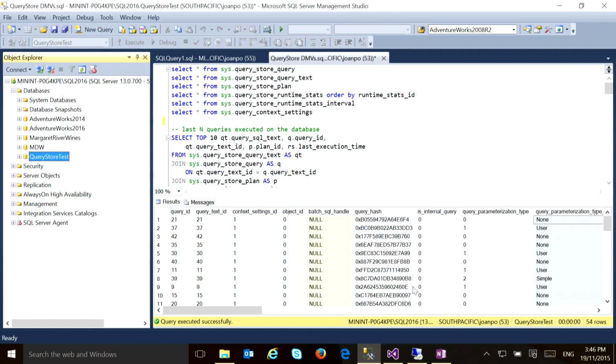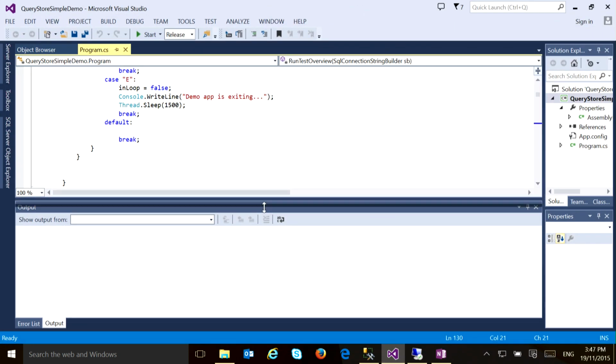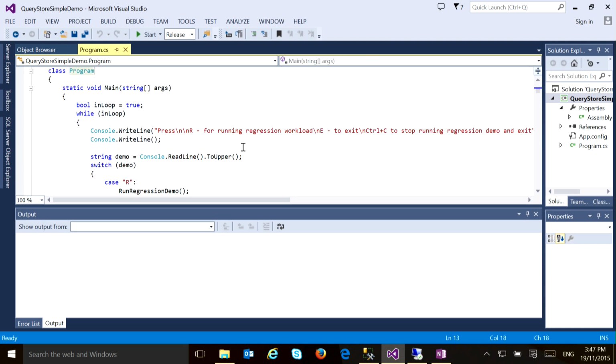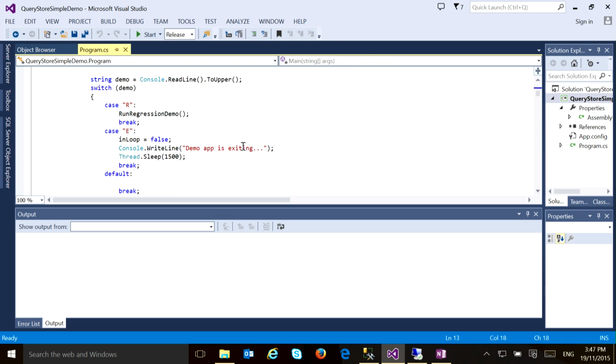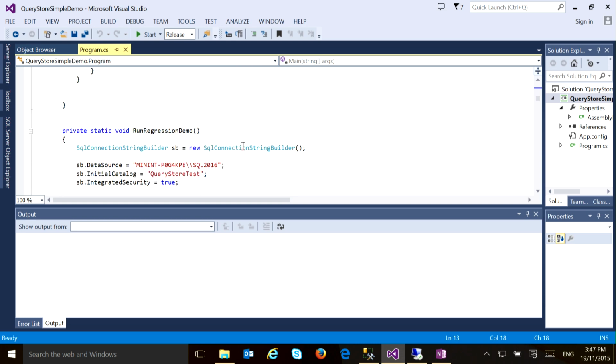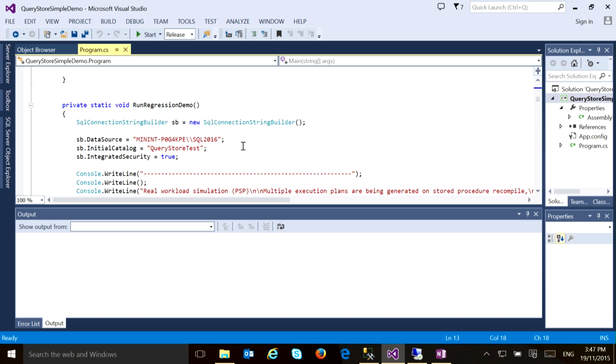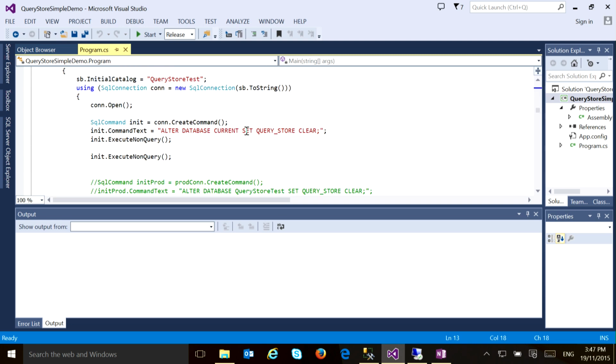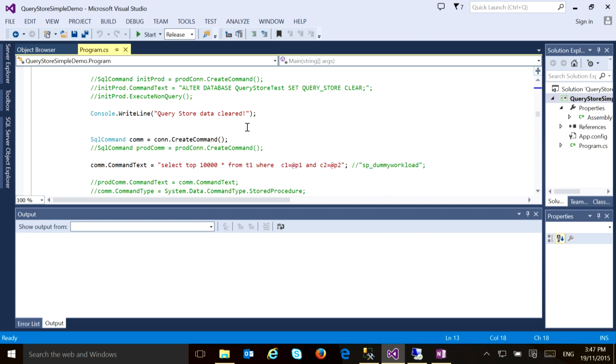Okay, so what I'm going to do now is jump into Visual Studio. I'm just going to have this app run. It's just going to run in a loop. What it's going to do is try to generate a place where the query boundary has to cross and create a new query execution plan as a result. So it's connecting to my instance, and it's going to clear the Query Store cache to start off with, and then it's just running this.